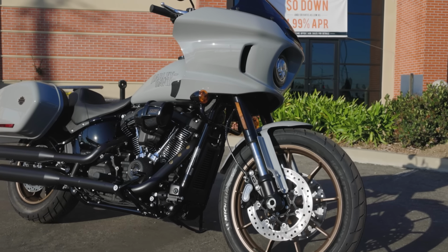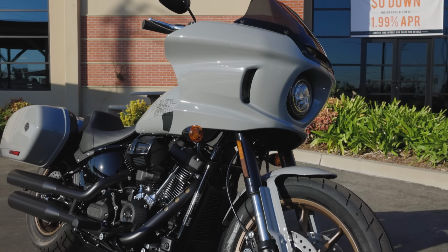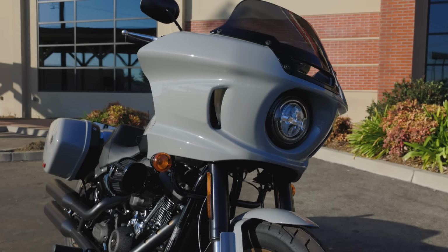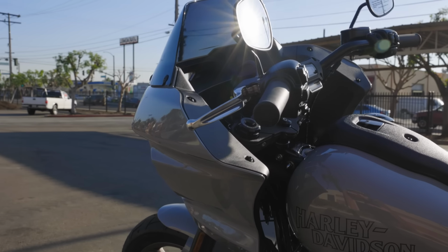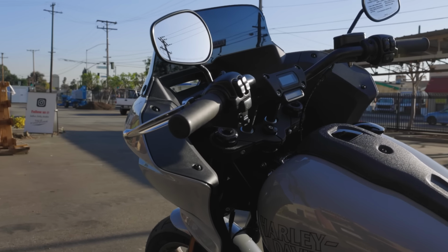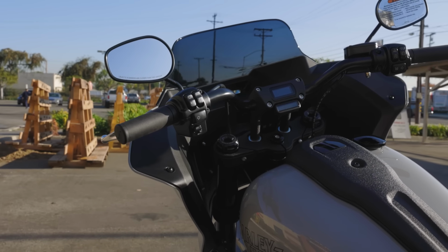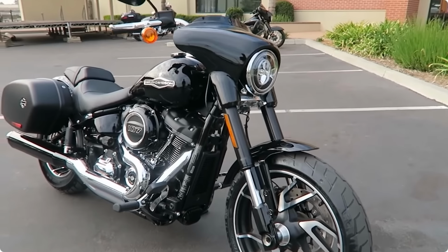So that just doesn't sit real well with me because I see the Lowrider ST as a really long-term bike that's going to stay in the lineup for a very long time because it's just crazy popular since it came out in the 22 model year, which by the way, in the 22 model year, when the Lowrider ST came out, in North America, the Sport Glide went away. You can still get the Sport Glide in other markets around the world, like Europe and Australia and places like that. But that pretty much sums it up, guys.